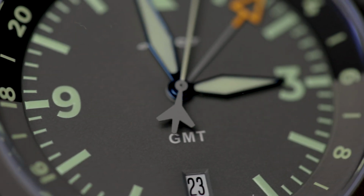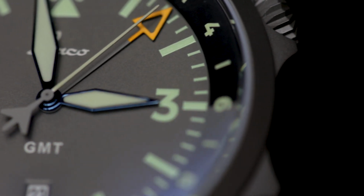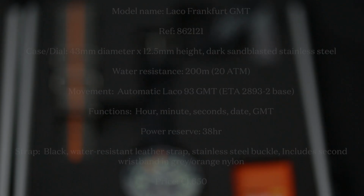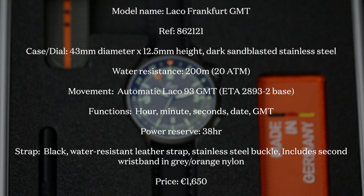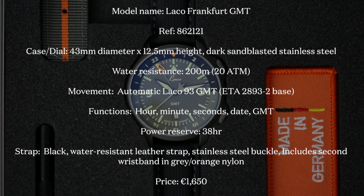It's nice to see Laco add a GMT to their roster, and on this watch it's simple to use and read, and the interior bezel keeps the watch playful enough without impacting the pared back design of the watch. At £1,500, the price point is also very good considering the brand's heritage and build quality. While there are certainly more flawless GMT watches out there, you'd be hard pressed to find anything better at this price.